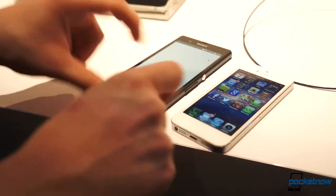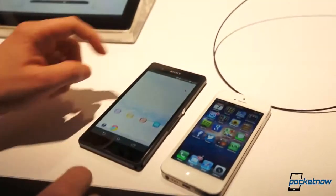Let's open up a couple of other apps. Let's launch the phone. 1, 2, 3. Boom. Okay, a little bit faster on the iPhone 5.